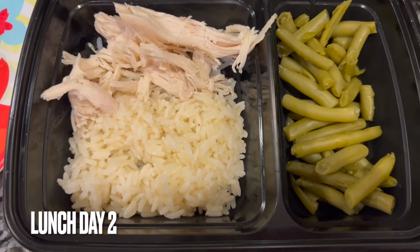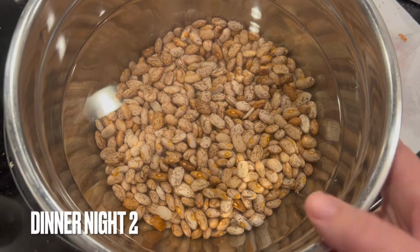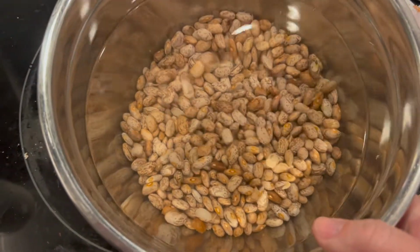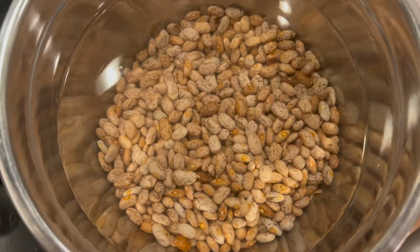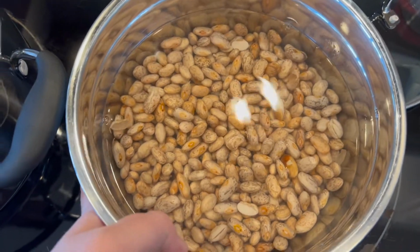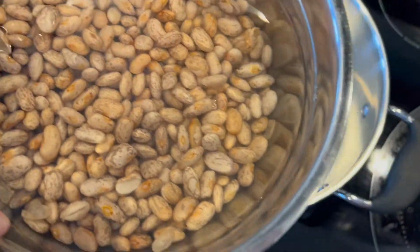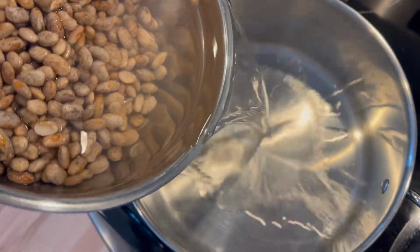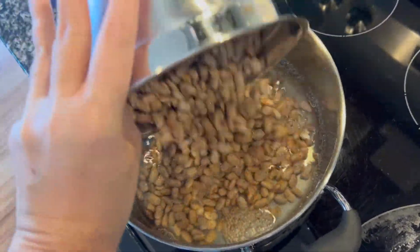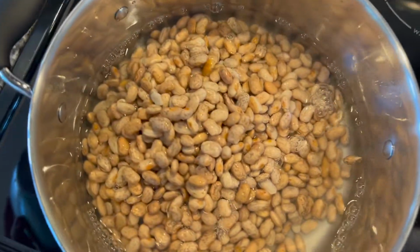All right, here is lunch that I have put up. Here are my beans that I have washed, and now I'm going to let them soak for probably about 6 or 7 hours. So my beans have been soaking for 9 hours. I just got home from work, and now I'm going to put them on the stovetop and let them cook up. Let them cook for maybe an hour. And I'm going to add some more water until they're nice and tender.